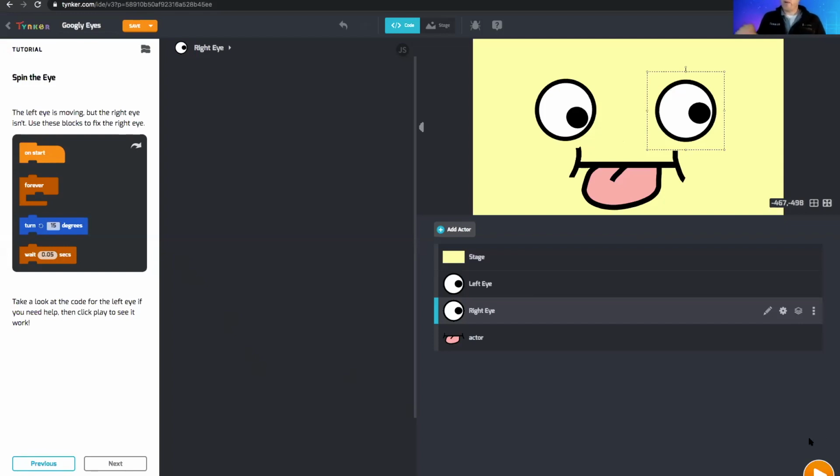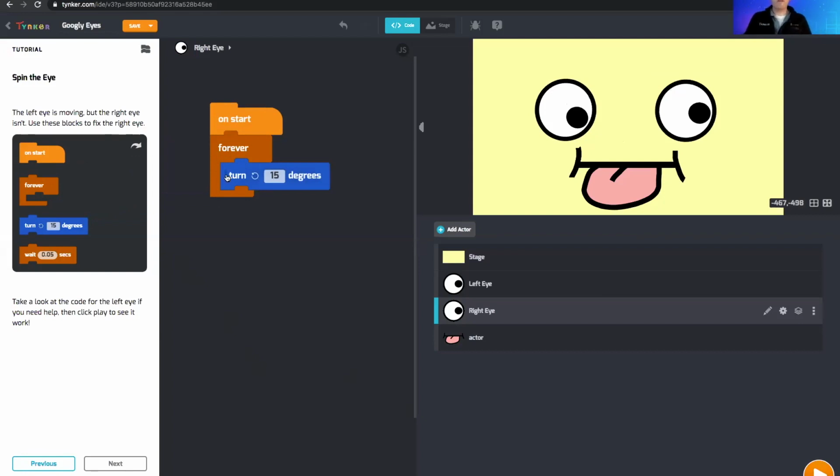And you can always iterate and test your code if you press the play button on the right. You see that? So my left eye is moving, and my right eye is not. So I can just start dragging my blocks here. And we are doing a little scaffolding here. We are holding your hand in the beginning so that you can do this on your own and get a little support, because we can go through the steps first, and then if we want to make our own adjustments later, we can totally do that. But let's follow the instructions first. Click play and see what happens.